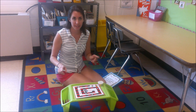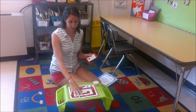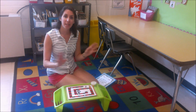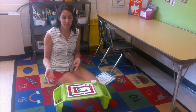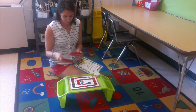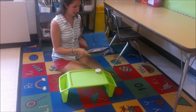As they take turns, they could just pick up the piece and solve the problem, the game board is right here, and then when they're done, they could just put it on the other side so they know what has been used and what they still can use. That way when it's time to clean up and switch, everything is right here in one spot. They collect all of their cards and put them back in, along with the game board and their dice.